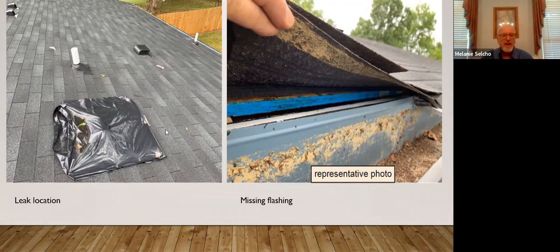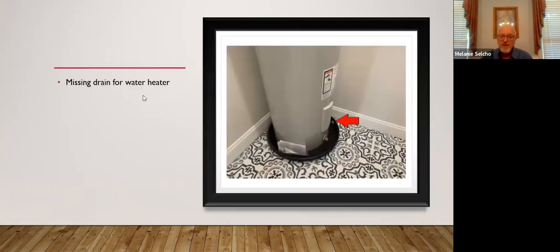If we physically cannot get onto the roof, we employ drones to go up and take the pictures for us of the roof surface. In this particular case, we see here that we're missing some of our flashings, so that would need to be installed. Missing drains for the water heater, just like we had for the washing machine earlier.